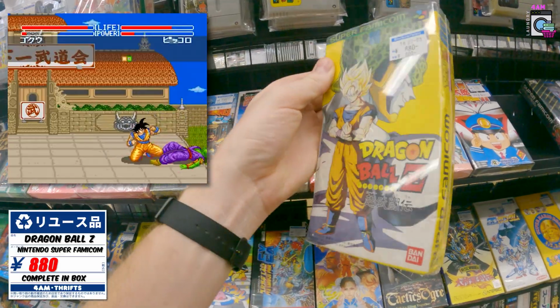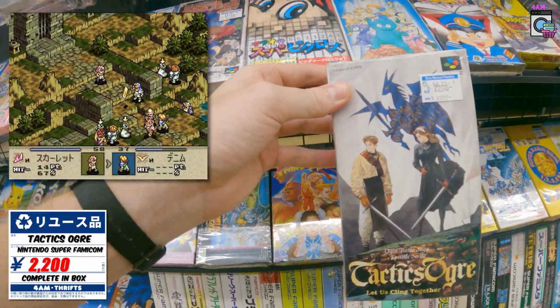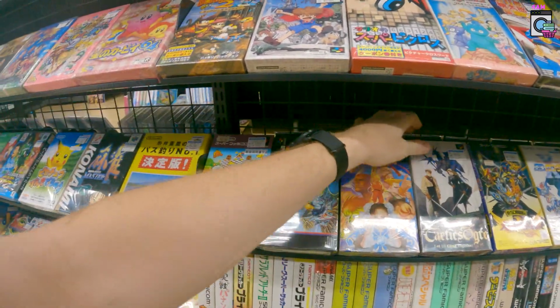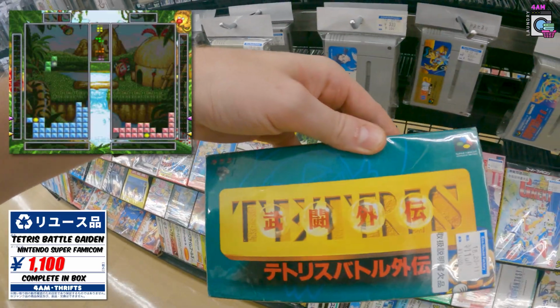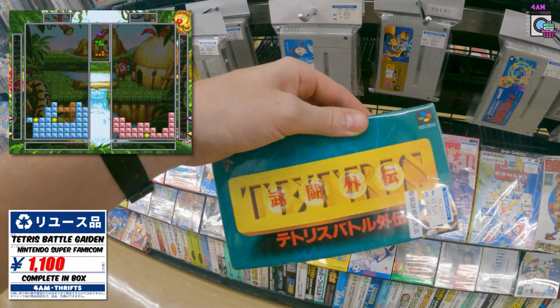Dragon Ball Z for 880. This is a great little fighting game. Then we've got Tactics Ogre for 2,200. One of the OG tactical RPGs. We found the boxed version of Tetris Battle Gaiden, which is a really fun version of Tetris, for 1,100.